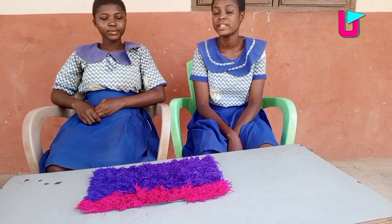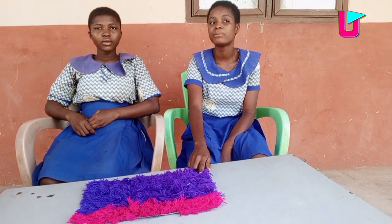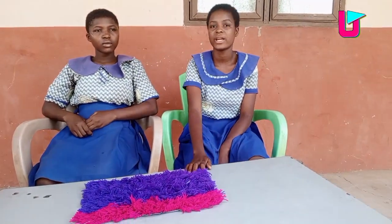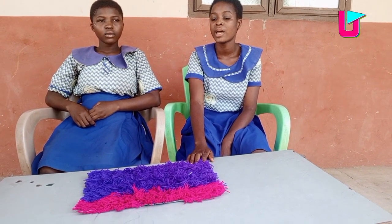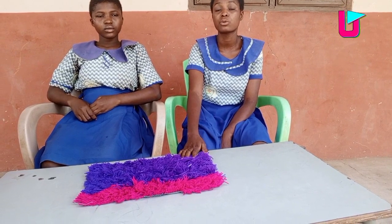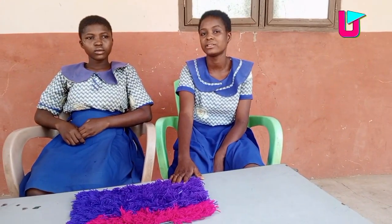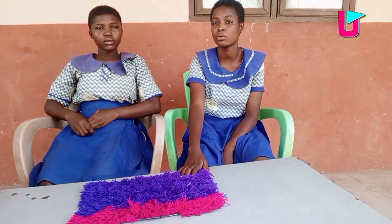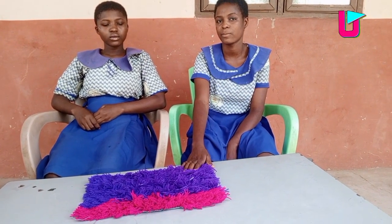The materials needed, first of all, we need this project. The reason why we are doing it is because these things are wasting in our community. So we can convert these things into a doormat. In other words, the reason for it is cost. The doormat in the market is very costly. But this one, if you are able to do it, it's not costly like that.